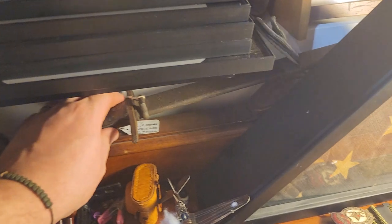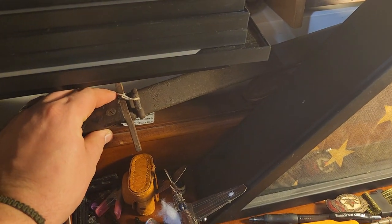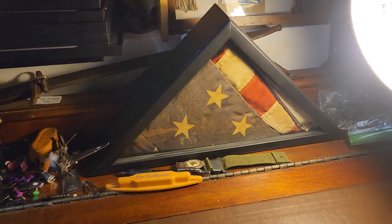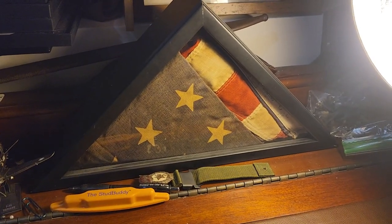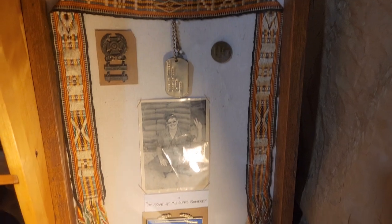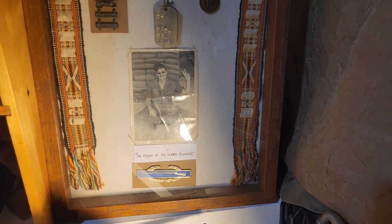I also have a Japanese Type 30 bayonet right here, sitting on the back of my desk. I have a 48 star flag right here in the box. And this is my grandpa. It's a little shadow box I put together for him, because he served in Vietnam.